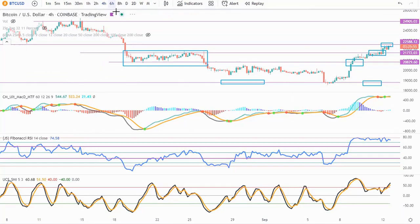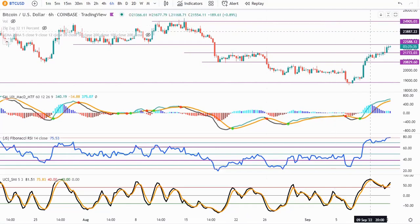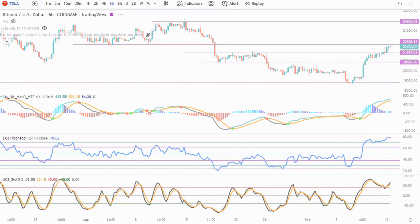If I show you, you can see this resistance is coming from this level right here, which is around say 22,500-ish. If it's able to get through this level, then it exposes this previous high, which is around 25,000 right there. So it's looking positive, but it needs to get through this level. So that's Bitcoin.